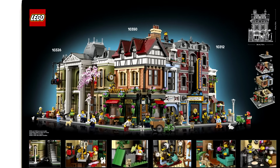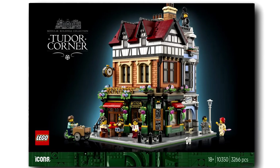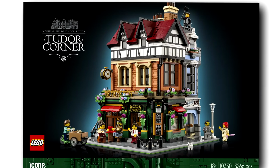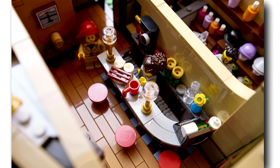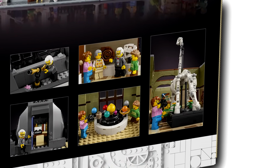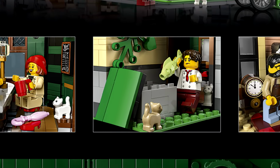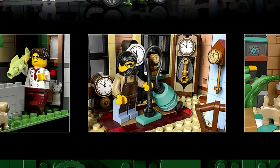I do like this better than last year's Modular with the museum. I think the colors and architecture here is absolutely beautiful. I will say I think I like the interiors less than last year because I really did like how they captured the museum interiors last year. That's not to say there isn't an amazing selection of different interior businesses and residential areas.